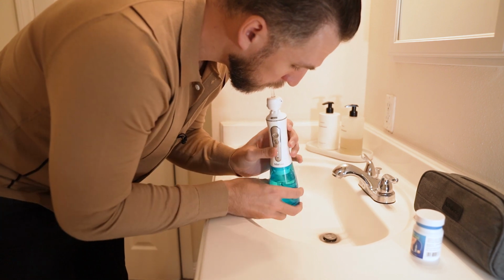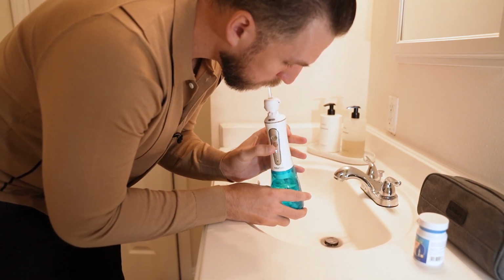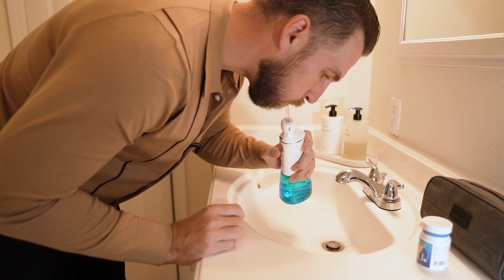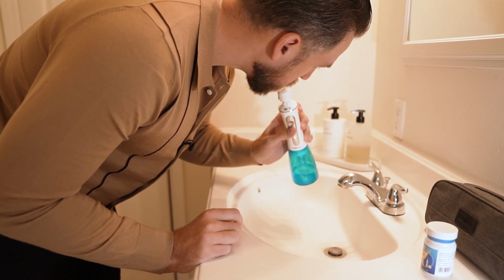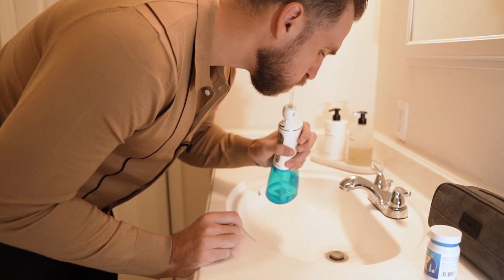The H2o Floss is much quieter than any water flosser I've ever used in the past. A lot of the times they sound like straight up lawnmowers in your bathroom, and it can be kind of annoying first thing in the morning if you're just waking up and you're a little cranky. The H2o Floss is much quieter and just has a nice gentle hum to it. You can hear it, but it is very quiet.